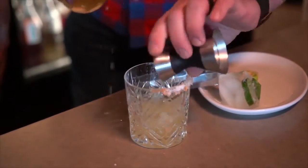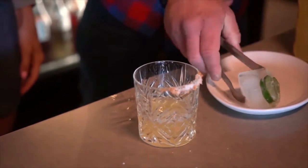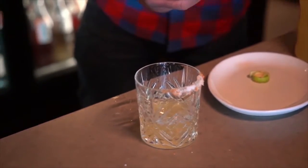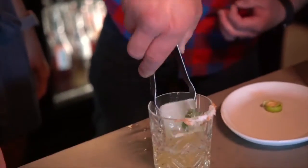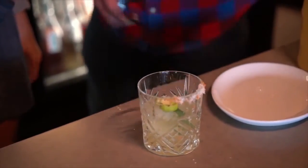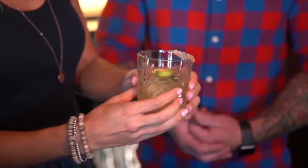Wow, that is a mouthful, so that's gonna be tasty. And then we have a custom-made ice cubes with jalapenos inside. So the more you drink, the ice cube melts down, and then at the end you'll have a floating jalapeno slice in there. I love that. Our awesome little lime wedge. So no need to make it all complicated. As simple as humanly possible.